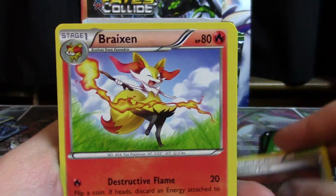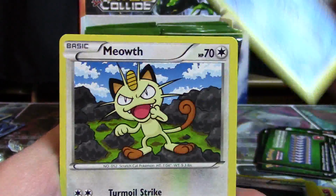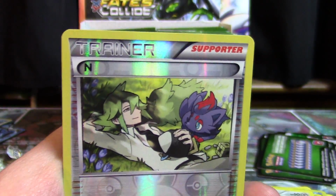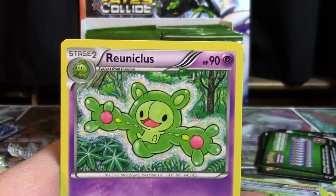So next pack we have a Scorched Earth, Braixen, Fairy Garden, Binnacle, Meowth, Jigglypuff, Riolu, and Bronzor. N is going to be our reverse. That is cool. And Reuniclus is our rare.